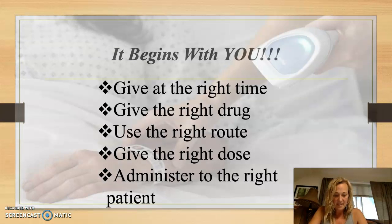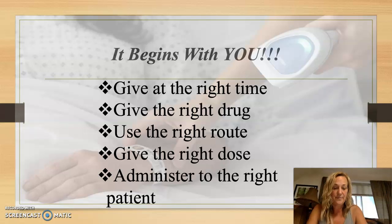As nurses, we are aware of what is right and what is wrong. Over the years, the 5 rights of medication administration continue to evolve into extra rights. The core rights remain the same. Right route, right drug, right time, right dose, and right patient. Barcode medication administration helps ensure all these rights are followed.